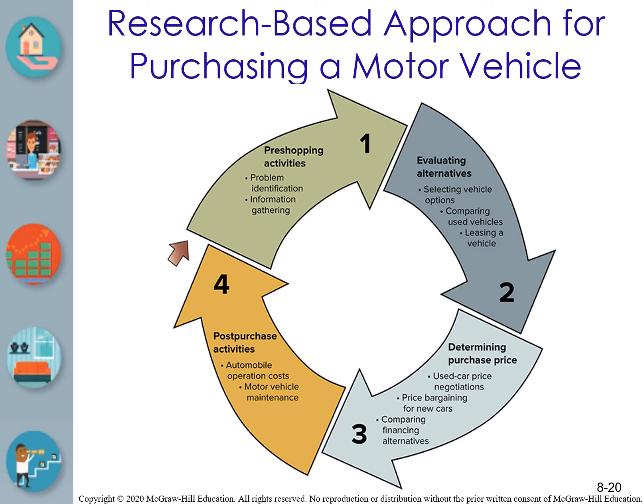If you have a set price going in so far as your interest rate is concerned and you have that locked in, if you can negotiate a lower interest rate, then you go with that. Lastly is the post-purchase activities, taking care of the vehicle, maintenance, and so on.